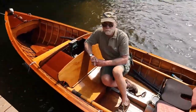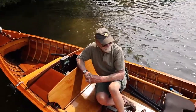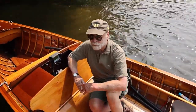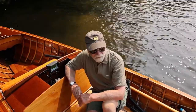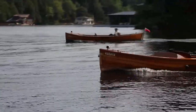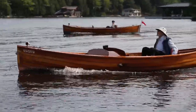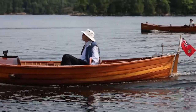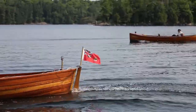Gladys is a 1947 Brevet Dispro. After the original company went bankrupt in 1926, the patents and the patterns were bought by someone in Lindsay who built a few boats, and then Brevet purchased the patterns and built the boats until about the mid-50s. So as I said, this is a 1947 model built by Brevet.